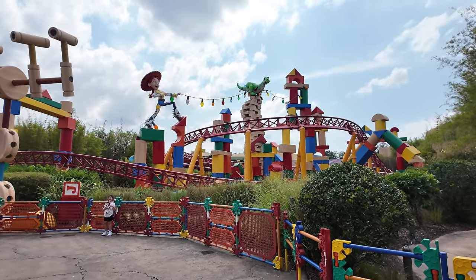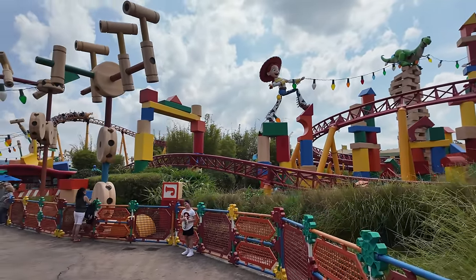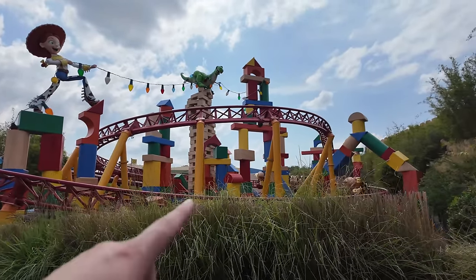There it is, Slinky Dog Dash. Oh, I want to ride it. I love this ride. I think it's probably my favorite ride in Hollywood Studios. It's in between this and Tower of Terror for me. Look how fun it is.